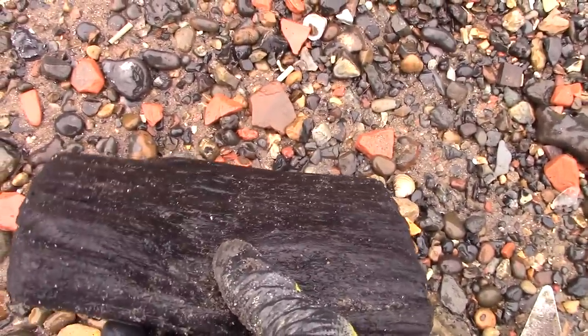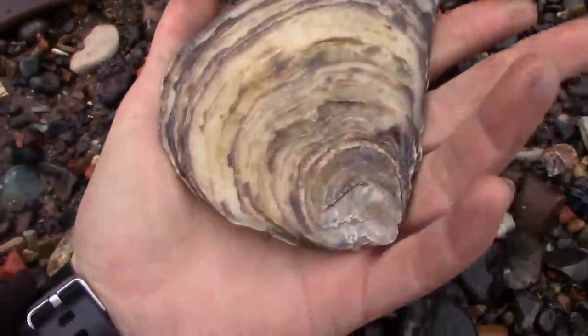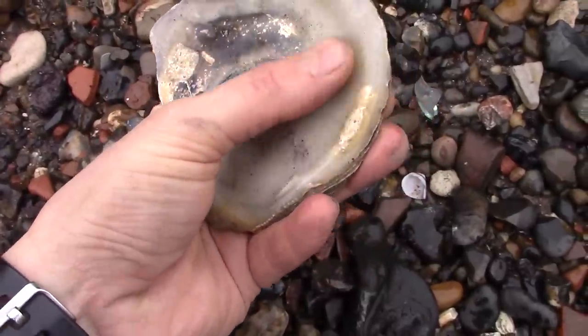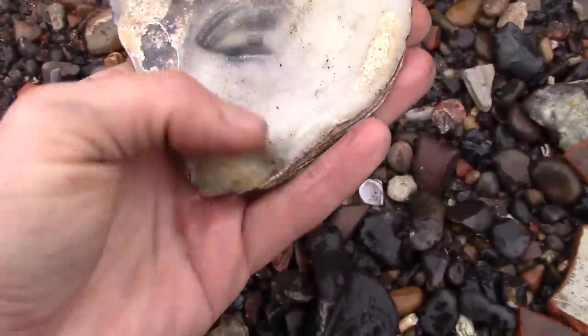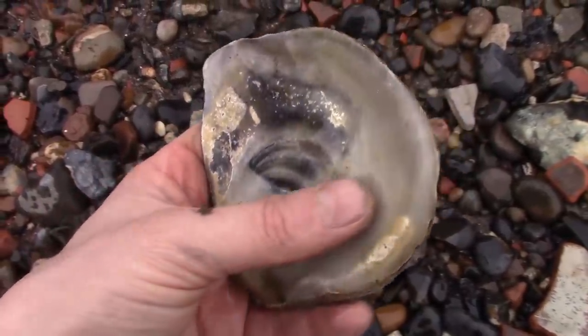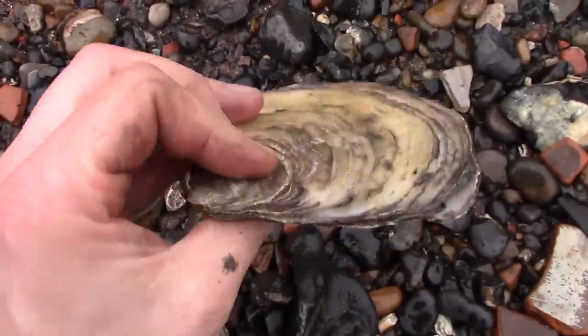Well, that is a lovely little oyster shell. Look at that, lovely and flat. It's beautiful in its own right, but I think that'd be a perfect candidate to try, see if I can make a button out of it. Maybe even wear the button. Put it on a shirt or something. Stick around to find out.